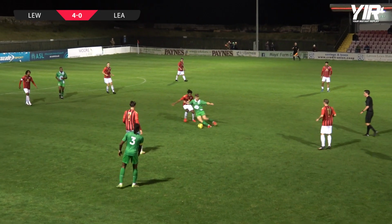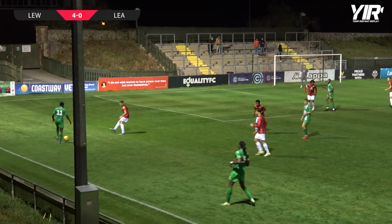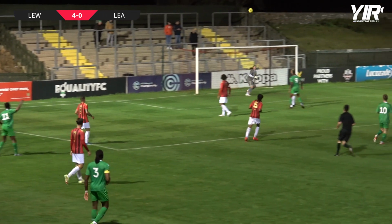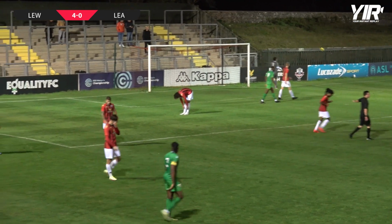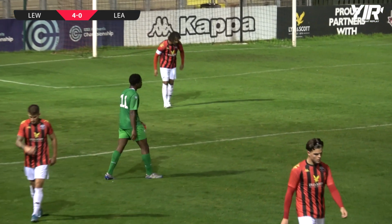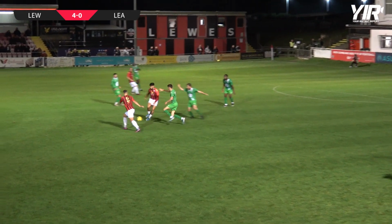The first half, Skinner, who's had a quiet game, gives it out wide to number 11, trying to take on Columbia, having to defend for the first time, and it's curled towards the back post, and it almost just dropped in under the crossbar, but they have just come up against a Lewes team in full form.